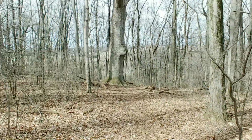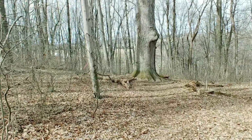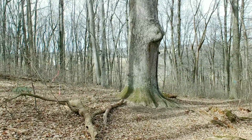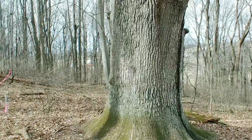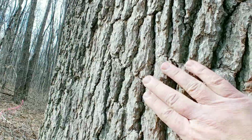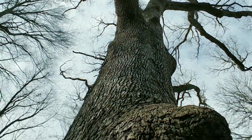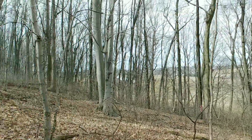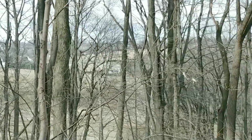Made it to the top of the hill. Now we're going back over on the other side. This is a pretty massive tree right here. Very big. Wow. Here's the view from this side. Very nice.